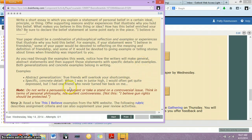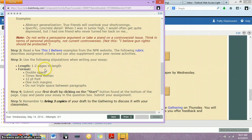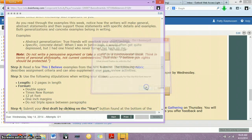All right, let's see here. There's a couple examples on belief statements. Here's the basic elements. Make sure it's at least 1 full page long. Here's the formatting that you need to do. If you would like feedback, you've got me to get free feedback from. You have your gathering classmates to get feedback from, but you can also use the online writing tutors. So click on this link to get started with that, and I highly encourage you to do that. Having different perspectives, all providing feedback on the same paper, is helpful for you. So I highly suggest that you do that.